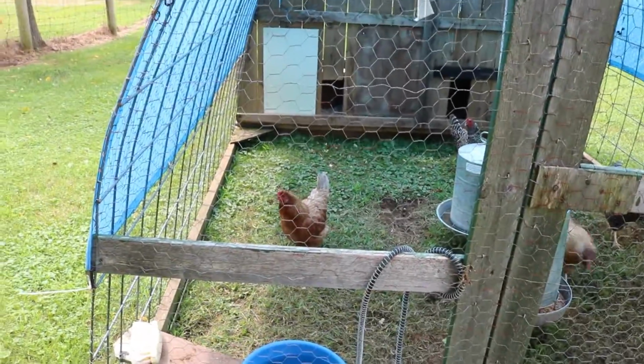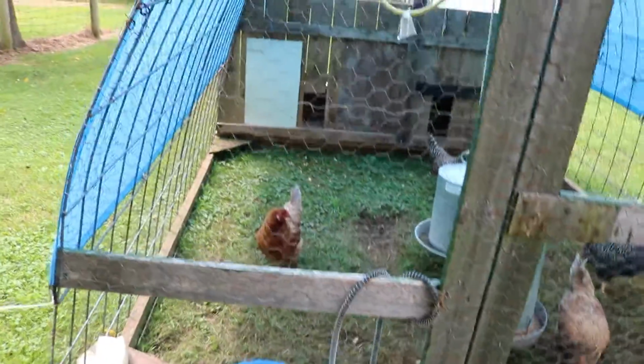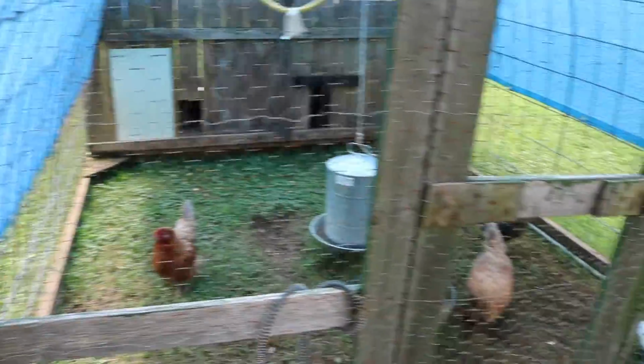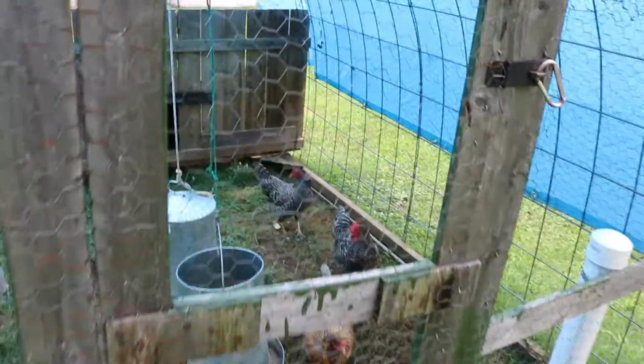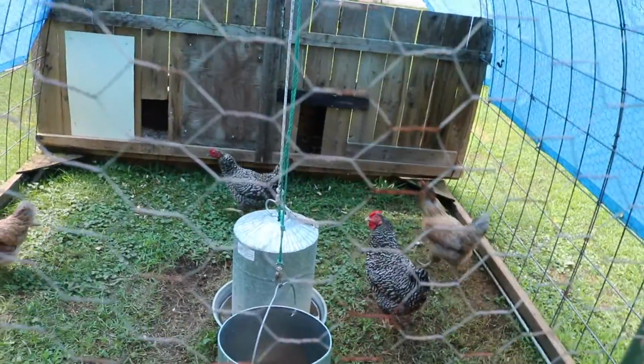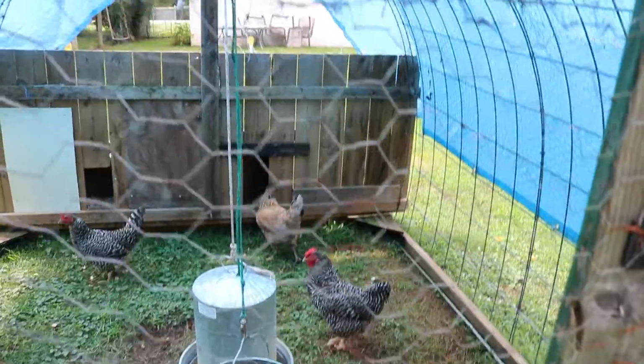A lot of times they'll dig a hole in the ground so that they can create a dust bath to keep mites and things off the chickens. And they groom each other and pick at each other. Once in a while they molt. Of course they don't lay eggs apparently while they're molting, or it doesn't seem like they do, because I guess their energy goes to producing new feathers.